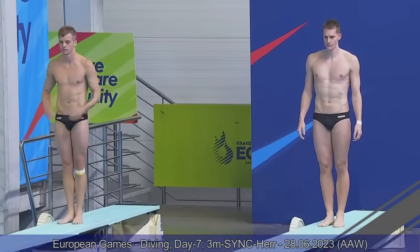Also for them, a forward 3.5 somersault pike. Nice dive. Too bad at the very last second. You'll see it in the slow motion. At the very last second, Nikolai on the left side ends up going a little bit in an arch position and over at the very end. You see it easily here. His heels and legs go slightly over, but it was very well executed both individually and in synchro. Not bad at all. 67.89.